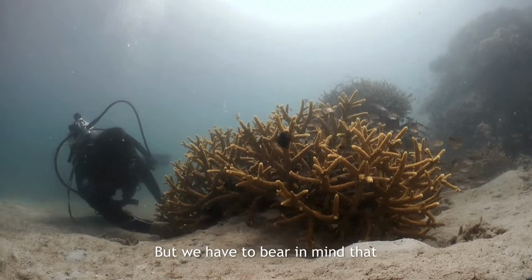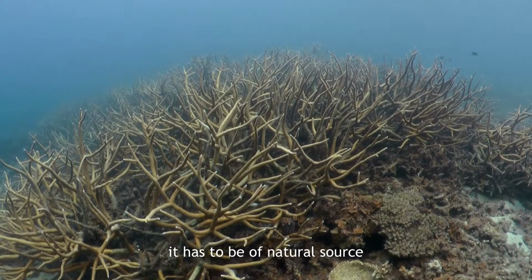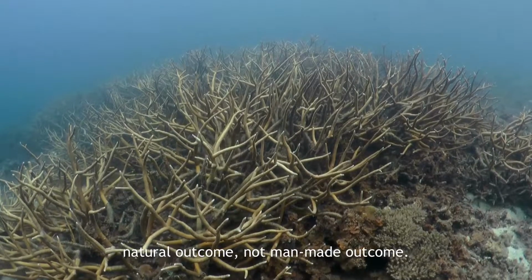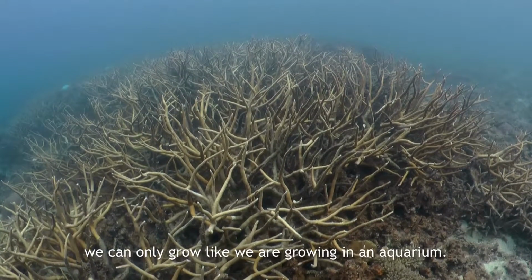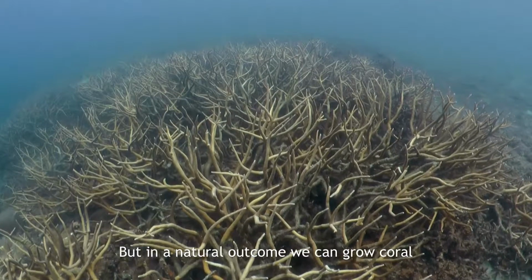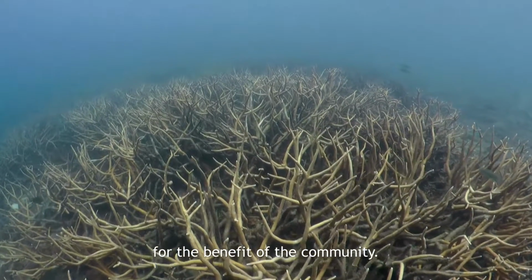But we have to bear in mind that whatever experiment we do, it has to be of natural source, natural outcome, not man-made outcome. Because with a man-made outcome, we can only grow coral like we are growing in an aquarium. But in a natural outcome, we can grow coral for the benefit of the community.